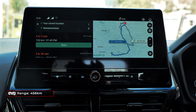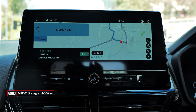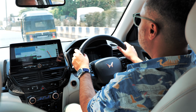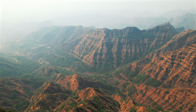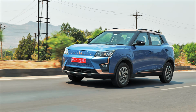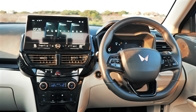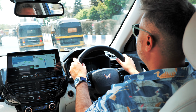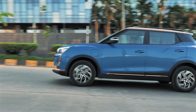With a maximum range of 456 kilometers, the updated XUV400 should have no trouble covering the 256 kilometer round trip from Pune to Mahabaleshwar. However, there is a long hill climb to deal with. I'm not that concerned though. What makes it better is that the 2024 XUV400 boasts a range of interior upgrades and new features that make the drive even more pleasant than before. We'll delve into these features shortly, but first, let's break free from the city and embark on our journey.